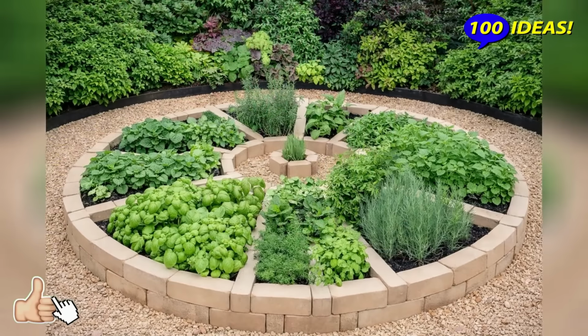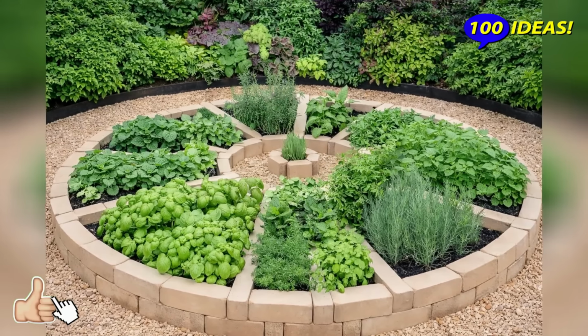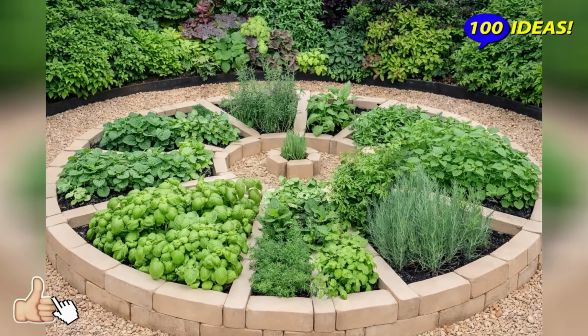By slicing the bed into sectors, you can grow multiple herbs, reach each one without stepping on the soil, and keep the tidy circular shape.